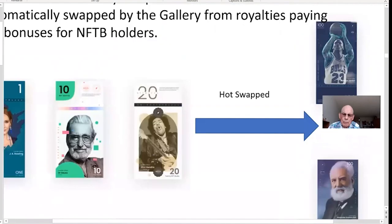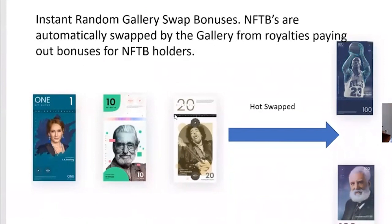And then the other cool part about NFT bucks is, as the value of the NRGYGO cryptocurrency increases and as more and more people mint NFT bucks, we're going to have a hot swapping algorithm in there as a bonus, where your ones, your 10s, and your 20s of your standard bucks that are not collectible will be automatically swapped for $100 bills. So there'll be an exciting bonus feature built into this that is going to create a lot of buzz and a lot of interest. That's going to be a lot of fun.